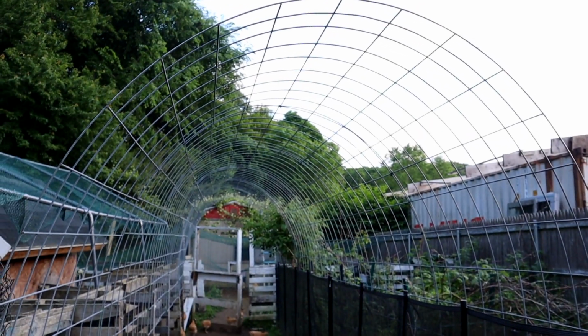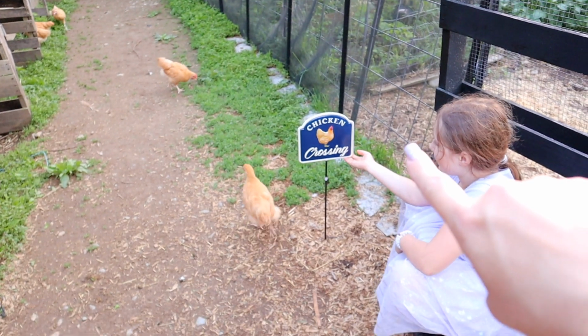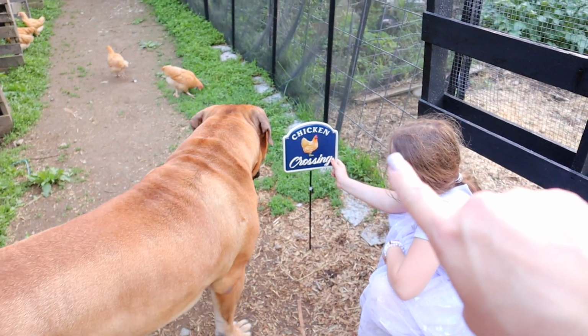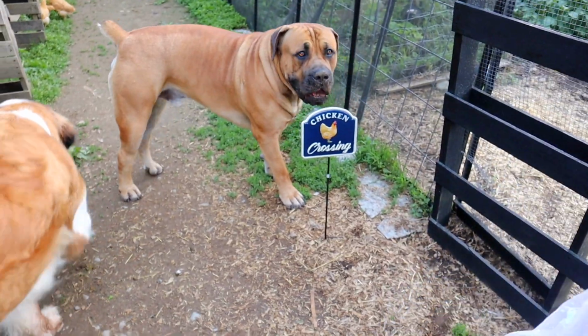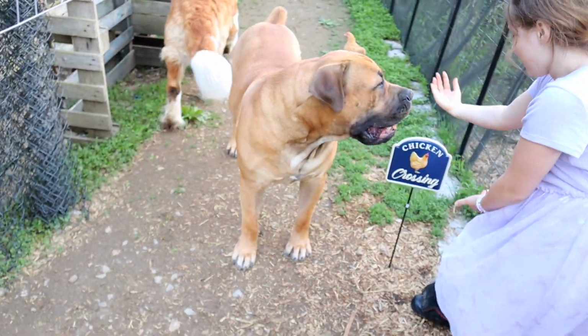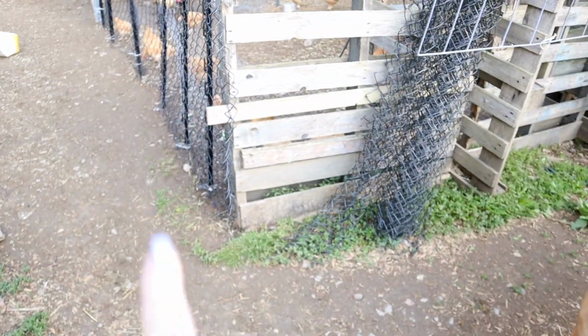So our trellis is holding up good. We just got a new sign. It has a Buff Orpington on it, so of course had to get it. It says chicken crossing. And the chickens sure do like to cross here to visit the garden and also to come down the alleyway here.